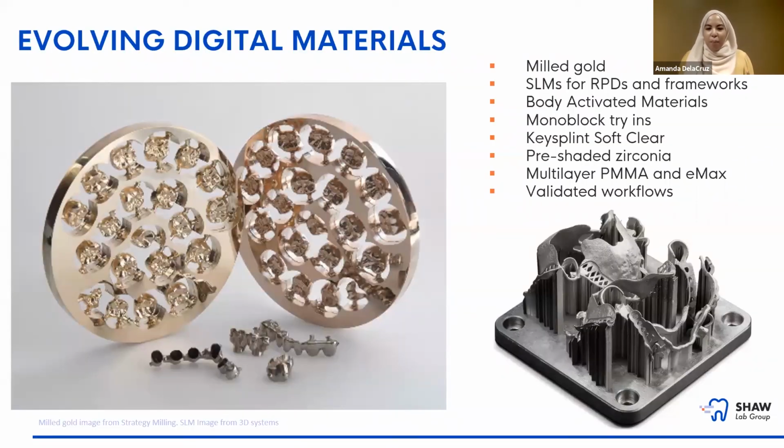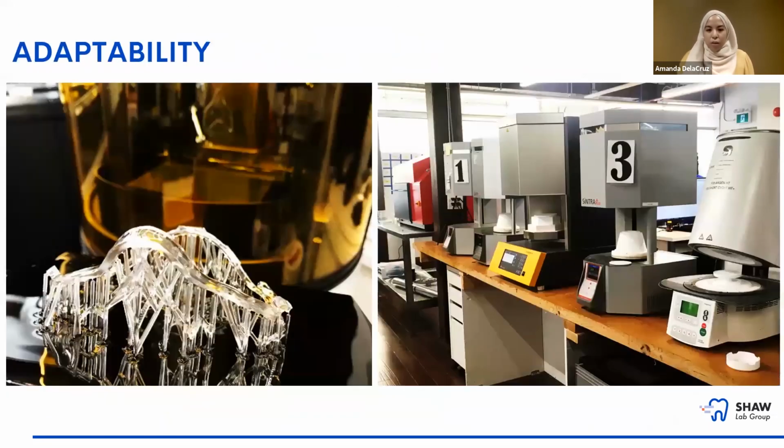Another huge thing going for digital, and I think for me the major perk of going digital, are the materials that are available now in the digital market. There's a constant desire for innovation in the field to make the product stronger, more aesthetic, more preferable to the patient. So as a jeweler, I loved the idea of milled gold crowns. No more casting, no more porosity, no worries about expansion and contraction, whether there's too much humidity in the air or if the water was too warm when you were investing it.